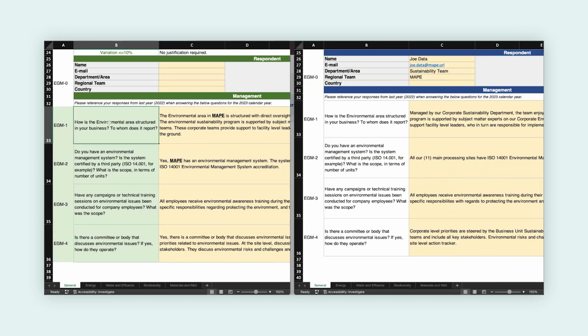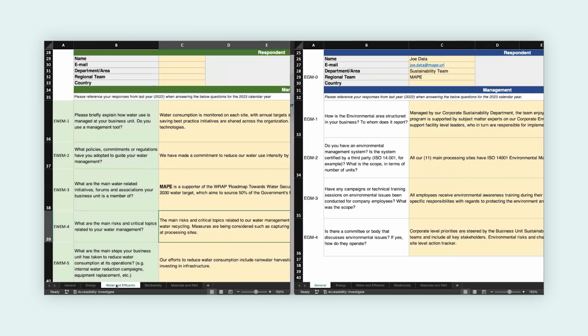So for the MAPE questions, it's using the previous MAPE responses. If we open up the PFSS documents, it's using the previous responses for that regional team as well. So it's done this for all of the different tabs within our data set.